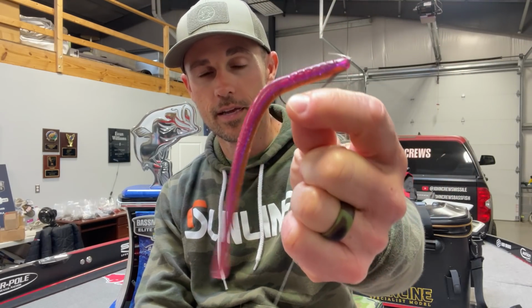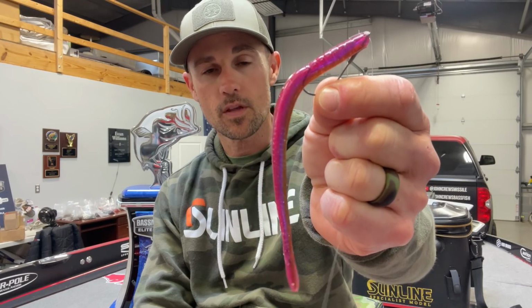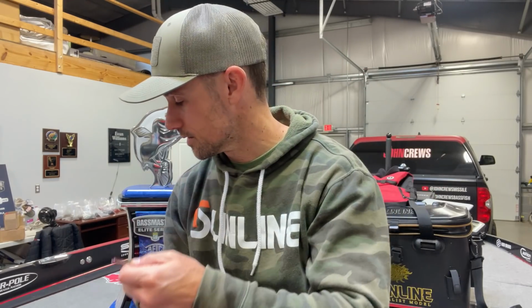That is actually a Robo Fat 6-inch, but that is a color sample for something you're going to see in the very future. That's a complete and total tease. That's all I'm telling you. That is a color sample for something you're going to see in the near future. So stay tuned for more on that.